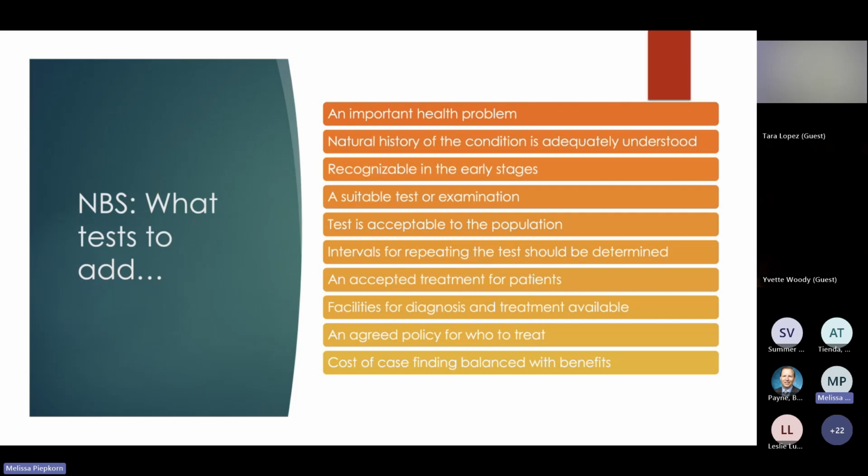There should be facilities available, and treatment should be available. Everyone should agree on who gets the test. And then the cost of case finding, the cost of doing the testing, should be balanced with the benefits of the results that we get. And so, as time goes on, we may see more and more tests added. These are the kinds of things that we would ask when we're looking at whether something is appropriate to be added to the newborn screen.